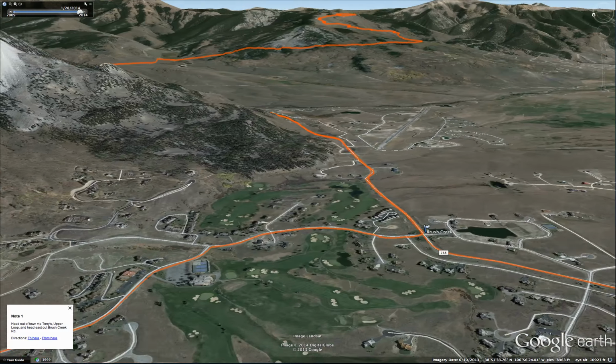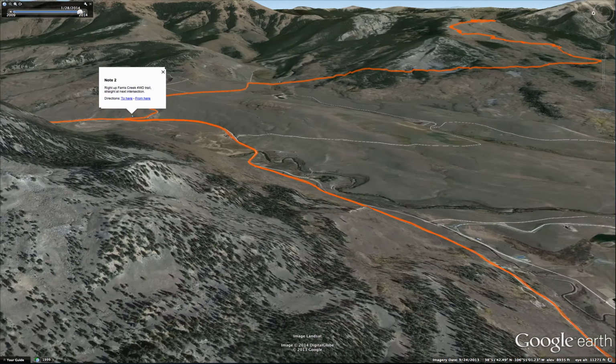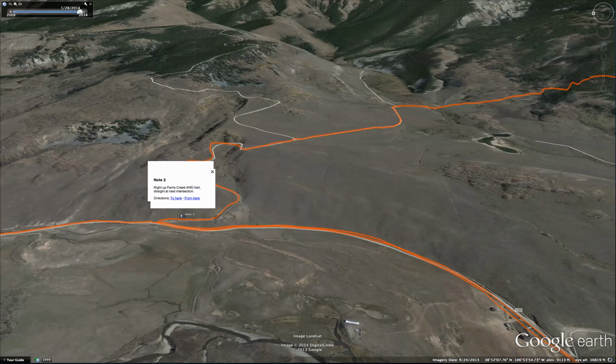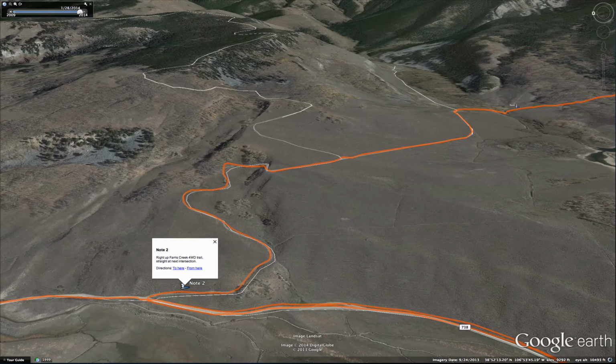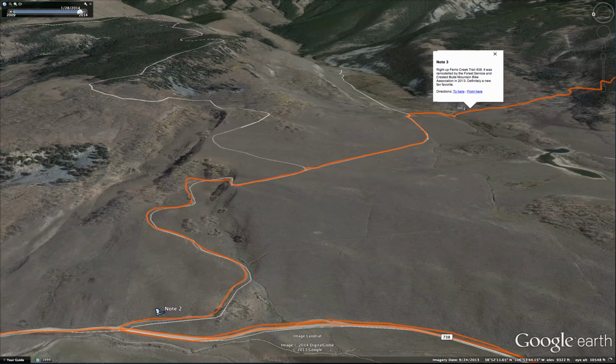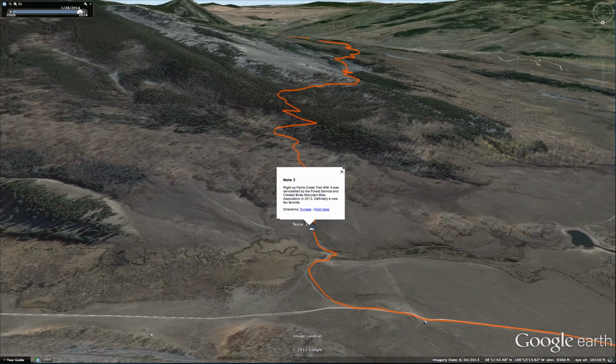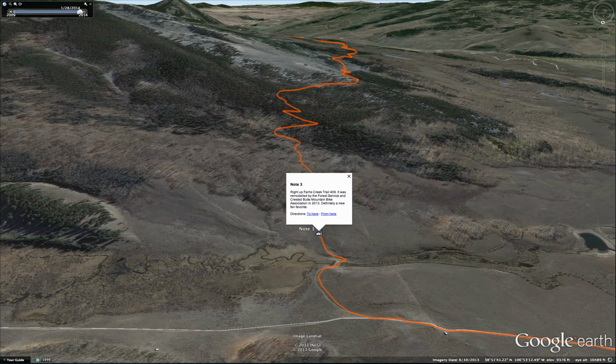You're going to take a left, and then your next turn is going to be a right on this Ferris Creek Road, which is a four-wheel drive road and a steep climb. Don't be an eager beaver on this one. There's a lot of climbing to come, so just spin it easy up this hill. And then over here, you're going to take your right-hand turn for Ferris Creek Trail, Trail 409.